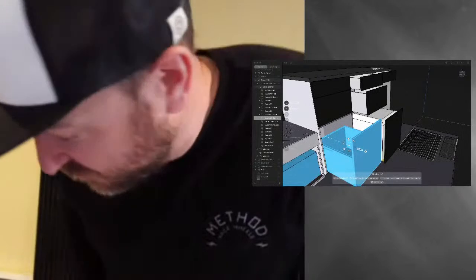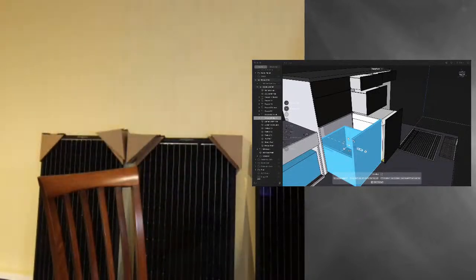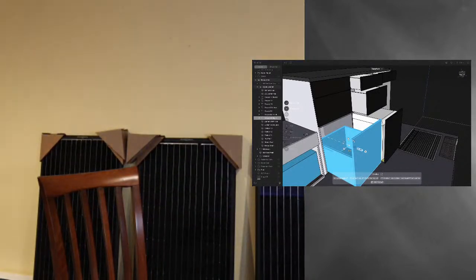let's see if I have any more hats. I think I'm out actually. Yep. That's all we got.